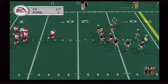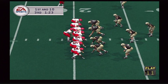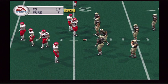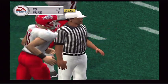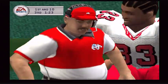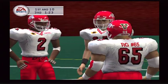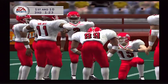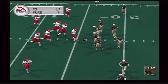First and 10. Ball on their own 21. Four-man front by the defense. First down and 15 to go. Ball on the 16.